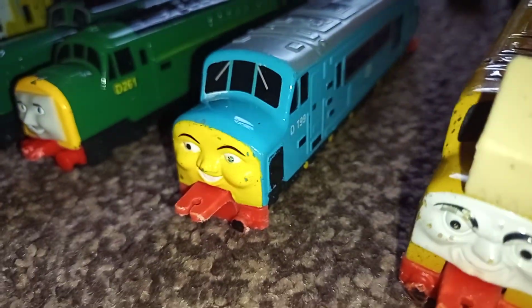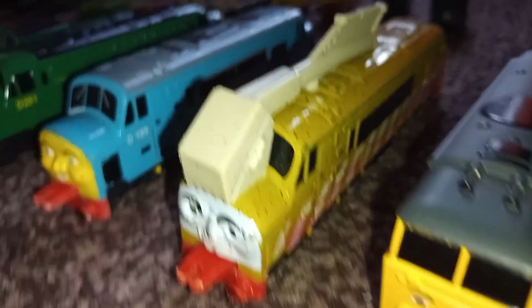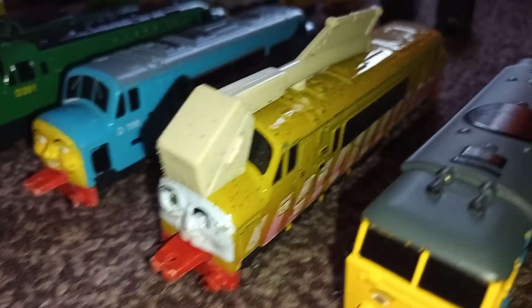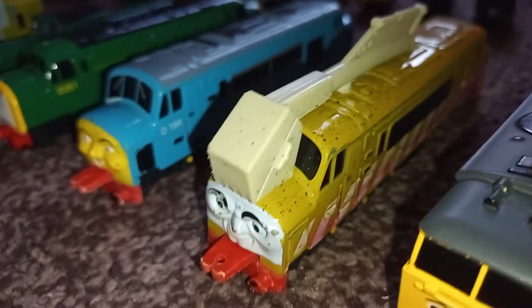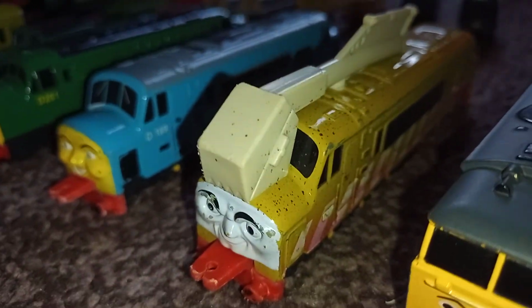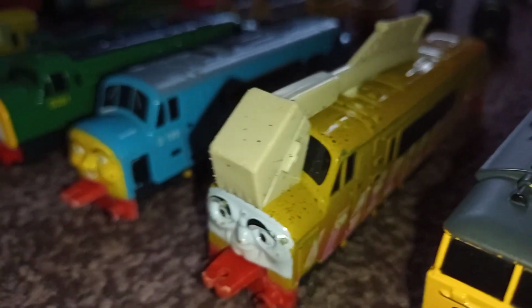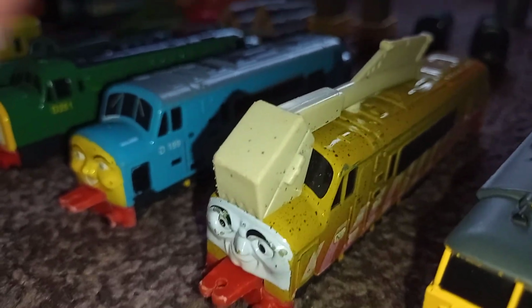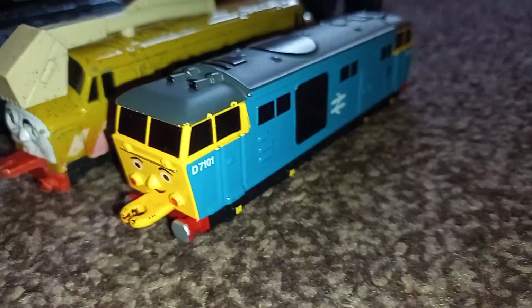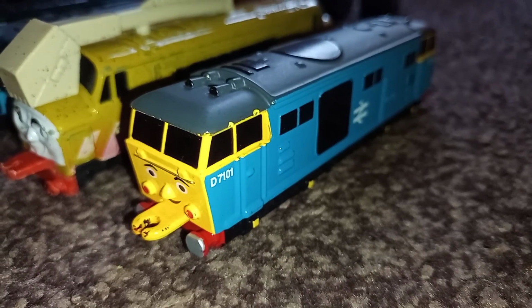D199, aka Spam Can, and there's Diesel 10, which rather disappointingly is a repaint of D199 with an added grabbing claw, and even more disappointing is that Pinchy, which is Diesel 10's grabbing claw, is painted in a cream beige colour instead of the correct brown colour. And finally, we've got D7101, aka Bear.